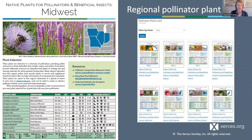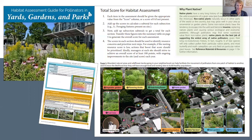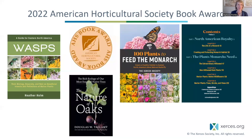We have a regional series of recommended native plants for pollinators and beneficial insects. We also have this group of milkweed, roadside milkweed fact sheets for every region in the lower 48 states. I also want to give a shout out to this habitat assessment guide for yards, gardens, and parks, where it really walks you through looking at habitat through the eyes of pollinators in each of these areas in ways that you can emphasize or improve those resources there.